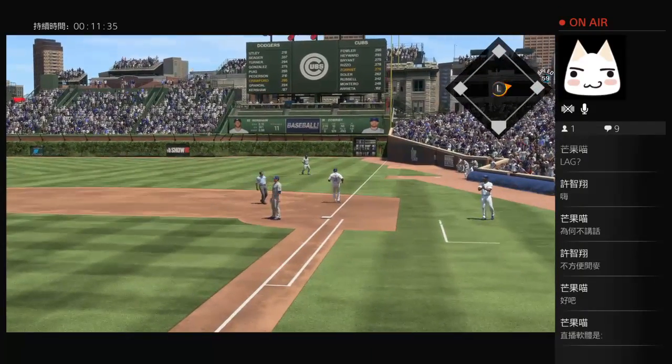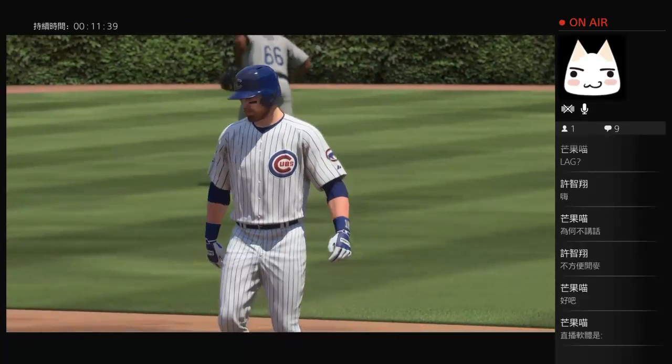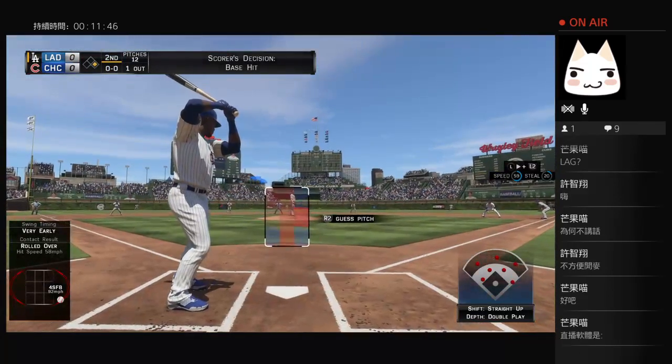And the throw is not going to be in time as he's able to reach base safely. And here's a situation where, heck, just make contact. Put the ball in play. You never know. He winds up beating this ball out.